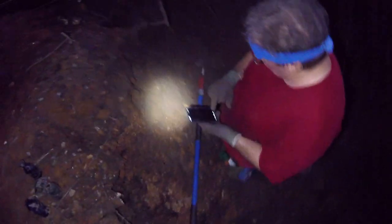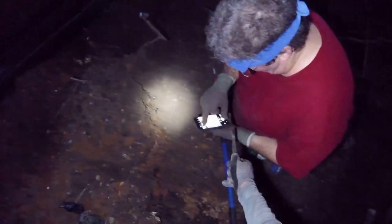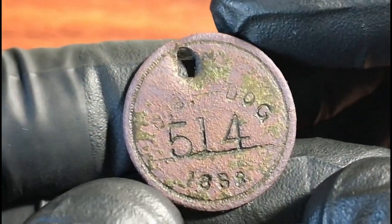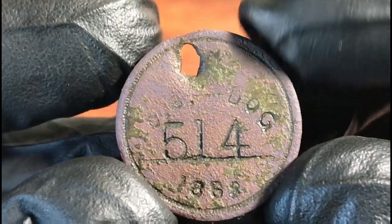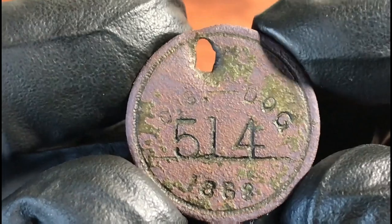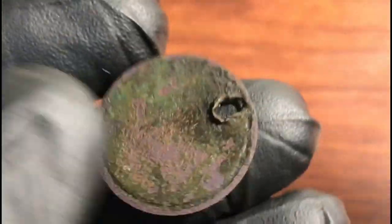Did you get something else? Yeah. Oh, nice. Top's busted. Here you go, thanks. That's awesome, man. Check this out. It's a Savannah dog tag from 1888. It says CS dog at the top, 514, 1888, city of Savannah. Nothing on the back. Awesome.